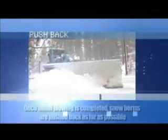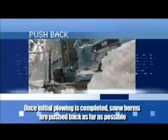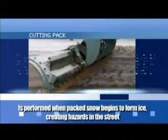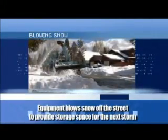Pushback. Once initial plowing is completed on all city streets, snow berms are pushed back as far as possible within the city's right-of-way. Cutting pack is performed when packed snow begins to form ice, creating hazards in the street. Blowing snow. Equipment blows snow off the street to provide storage space for the next storm.